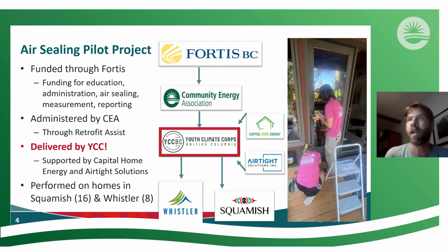For the air sealing pilot project, we were very fortunate to get funding from Fortis. They provided funding that included education, administration, the actual air sealing process, and then measurement and reporting. We are fortunate that we have the retrofit assist program that we can run the pilot project through. We already have Community Energy Association talking with residents, and we're able to offer it to members of Retrofit Assist. We're saying, hey, there's this opportunity to engage in air sealing for free. What say you? And people, not surprisingly, are pretty excited to jump on.